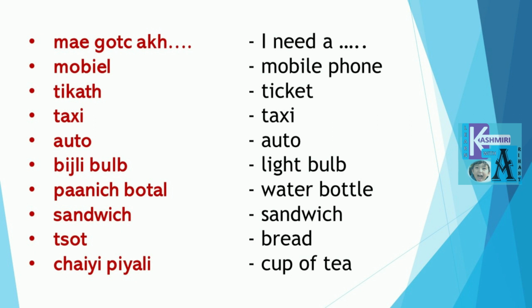Please remember that in today's spoken Kashmiri, there are a lot of borrowed words which do not change from English. For example, when you say chai pyala, you could have also said chai cup. So the person will definitely understand that you need a cup of tea. In the same way, when you have to buy, let's say, bread, instead of tsot, you could say bread also, and most probably the person will understand if you are at a Kiryana store. But if you are at the baker's shop, which is Kandarwan, then you have to use the word tsot.